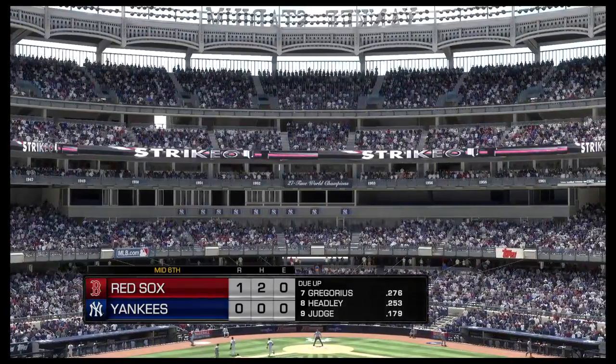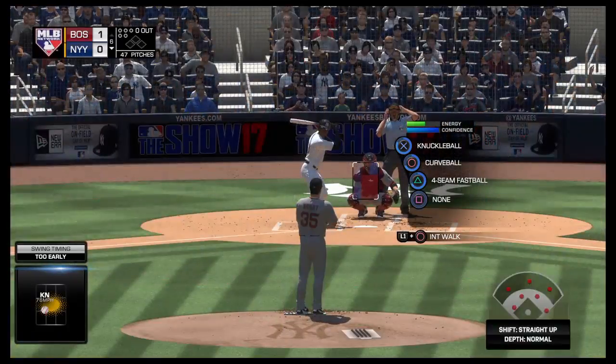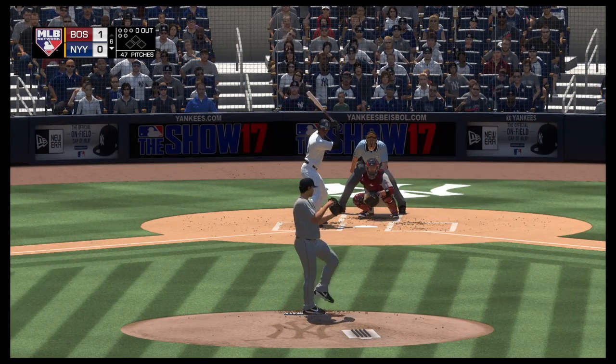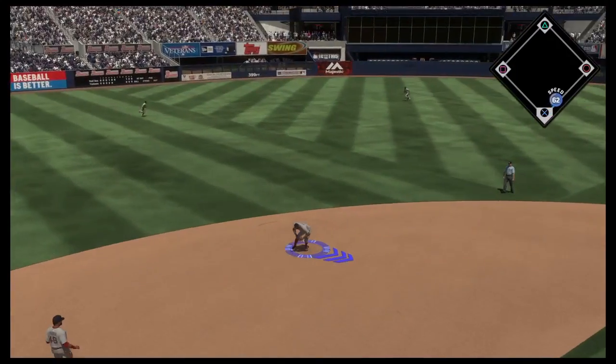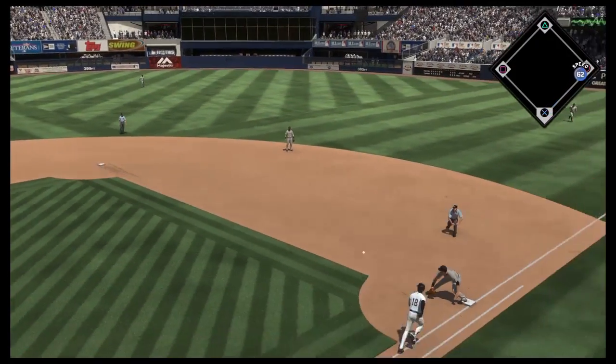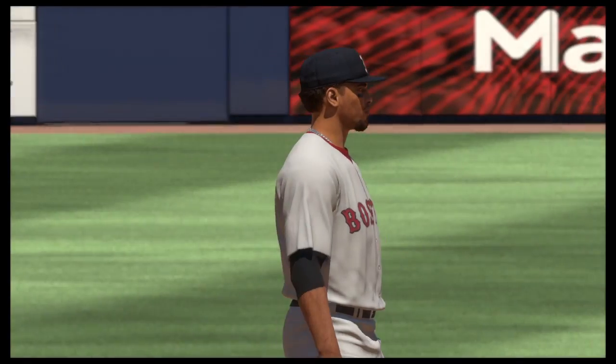Bottom part of the order, 7, 8, and 9 due up in the home half. It's the Red Sox 1 and the Yankees nothing. Leading off for the Yankees. To short. Bogaerts has it. Throw on to first, and one shortstop grounds out to the other, one away.